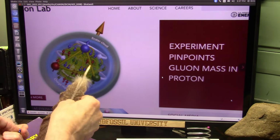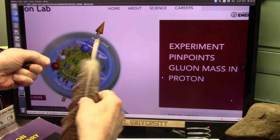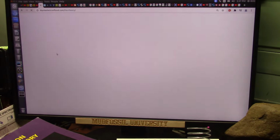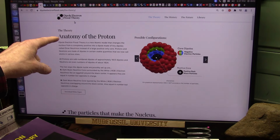They say that it's made of quarks inside the proton. It's not. It's made of 1,823 dipoles. And they push the black stuff to the center. I have something here that is my stuff. All right, give me a second to lock in here. There it is. This is dipole electron flood theory.